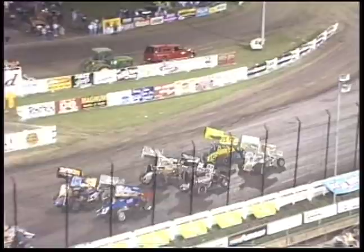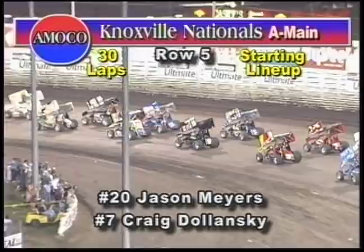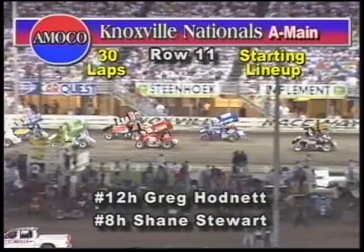Caution lights go out. We go racing out of turn four the next time by, 30 laps the distance. Donnie Schatz and Danny Lasoski in the front row. Mark Kinzer and Terry McCarl in row two. Joey Saldana, Paul McMahon, Stevie Smith, Steve Kinzer, Jason Myers, Craig Delansky, Sammy Swindell, Jeff Shepard, Brad Furr, Tim Schaefer, Randy Hannigan, Sean Michael, Dennis Moore Jr., P.J. Chesson, James Chesson, Chad Kemenaugh, Greg Hodnett, Shane Stewart, Kerry Madsen, and Darren Pittman ready to do battle.